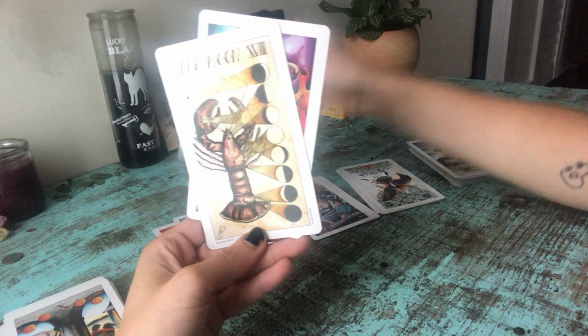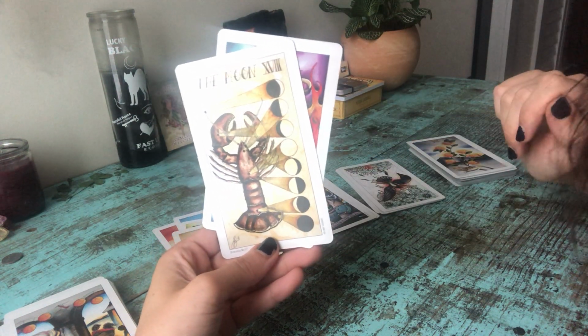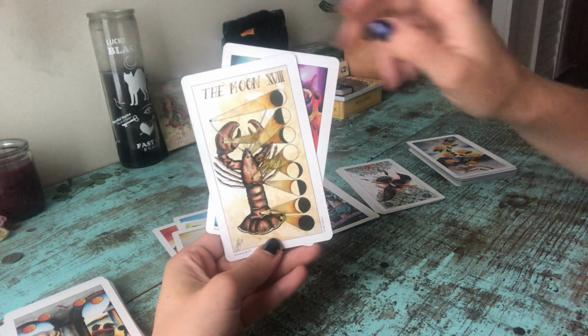It's beautiful. Just started to rain. Oh my god, I don't know if you can hear that. Maybe we'll have a thunderstorm.